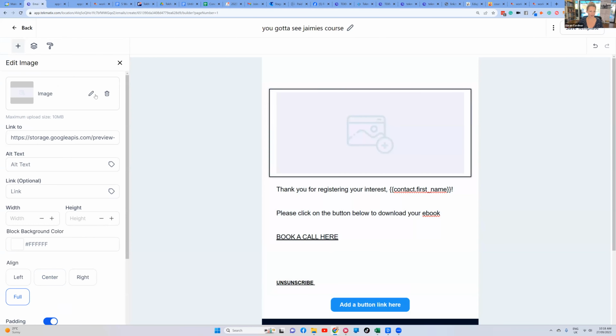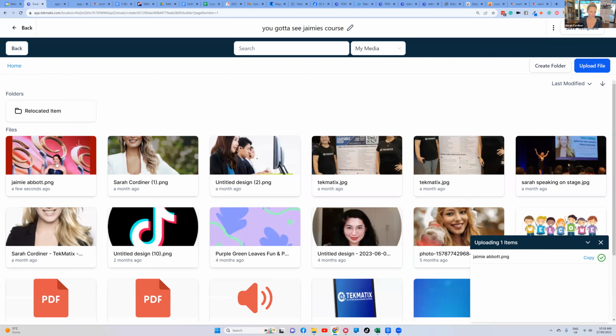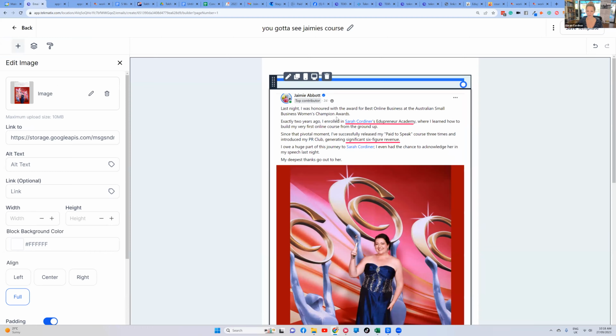I'm going to click on the image, edit. I'm going to upload from media library, upload file, and I'm going to upload that lovely picture of Jamie winning her award. And press double click. And there, the picture will pre-fill into the email.